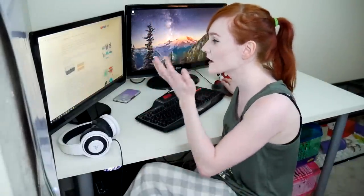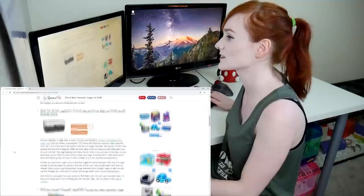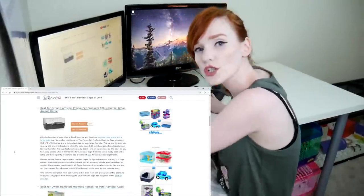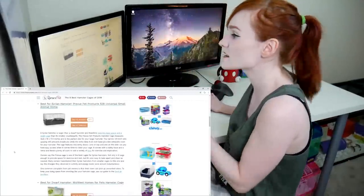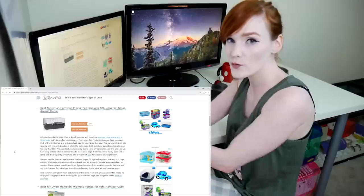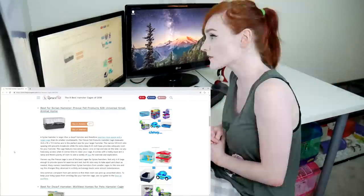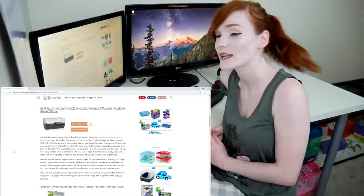Okay, so let's move on. Here's the Prevue. Why is it second best? It's second best. Here we go. This is what should have been the overall best, because this could fit mice in here. It can fit gerbils, but it could fit Syrian hamsters and dwarf hamsters. It's completely fine. The bar spacing is perfect. They will not escape from it, unless you bend the bars, because they can still bend.